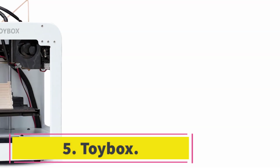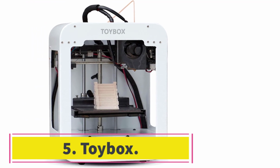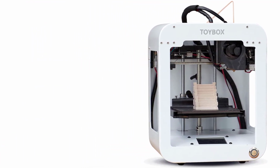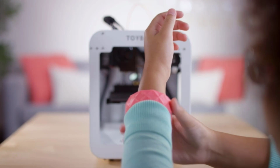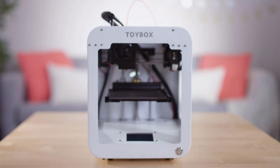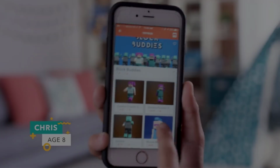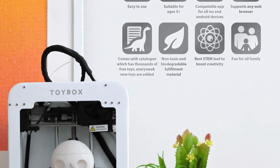Number 5. Toybox. Critics will point to its premium models and Plus subscription as a negative, but much like the shows and movies your kids stream on the likes of Disney Plus or Netflix, Toybox's offering is not an unfamiliar reality of modern media consumption. On the plus side, there are no ads, and the curation here means everything you see is not only possible to print but nearly impossible to mess up.